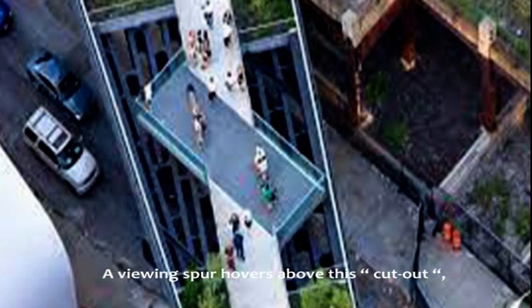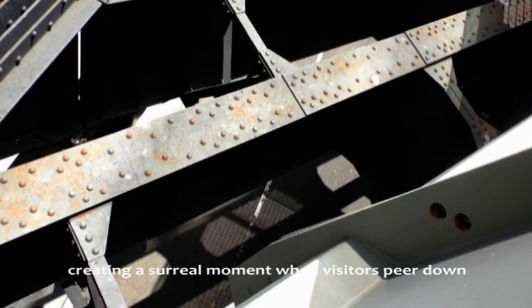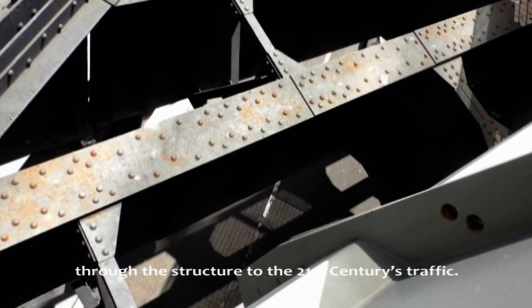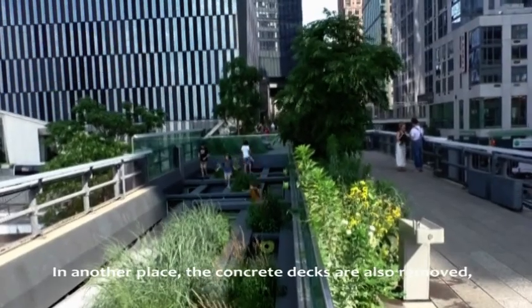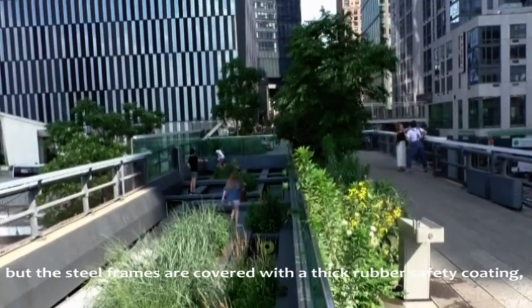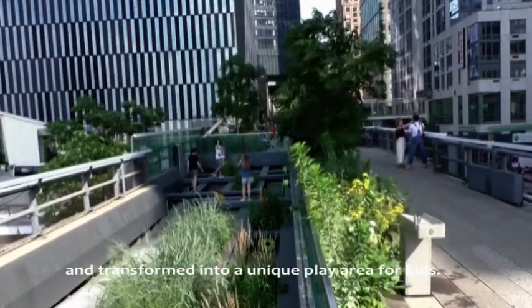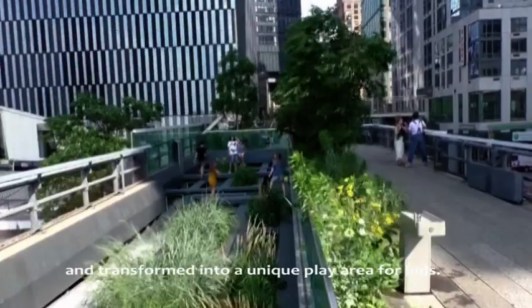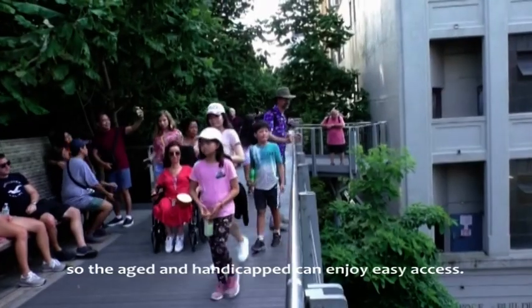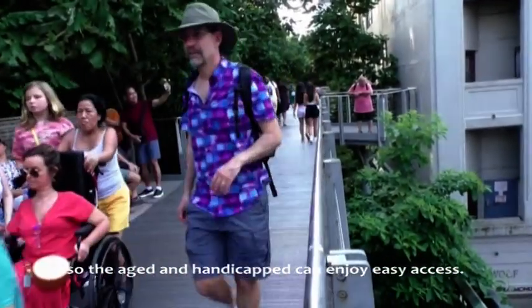A viewing spur hovers above this cutout, creating a surreal moment when visitors peer down through the structure to the 21st century's traffic. In another place, the concrete decks are also removed, but the steel frames are covered with a thick rubber safety coating and transformed into a unique play area for kids. The High Line has several elevators, so the aged and handicapped can enjoy easy access.